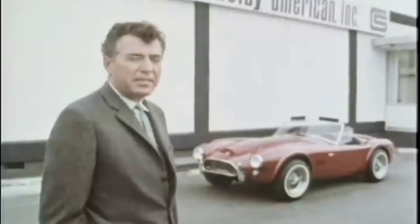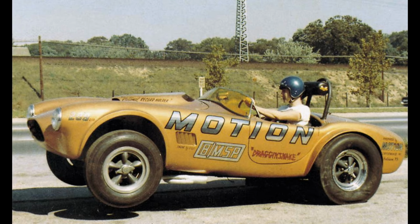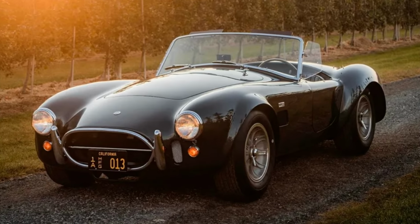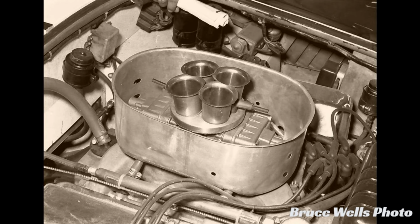Now, Shelby American produced the Cobra as both a street car and a race car, and they also produced a small number of drag cars. Now, in 1965, a new Shelby Cobra was launched. It had an improved chassis and coil spring suspension. It was also fitted with a 427 big block V8.